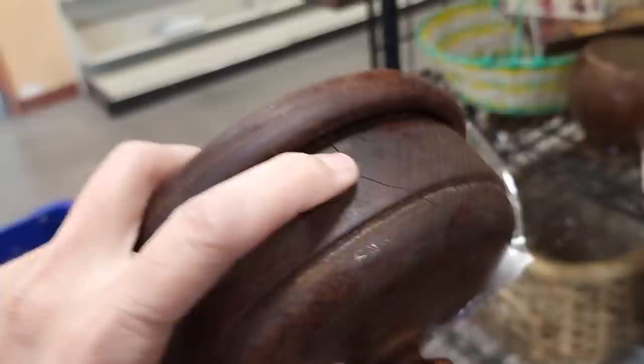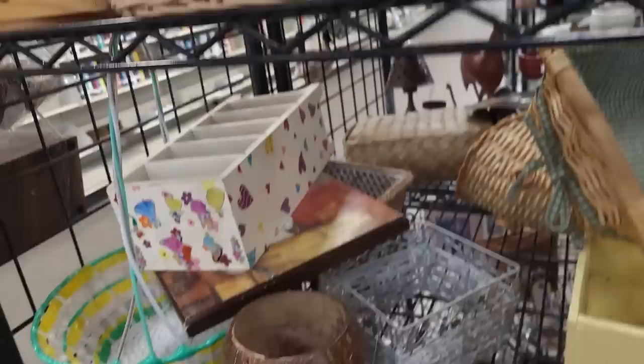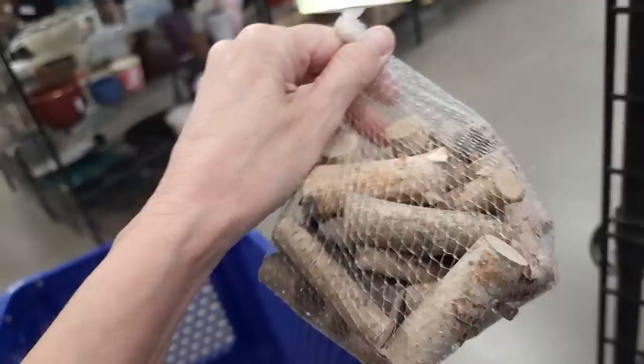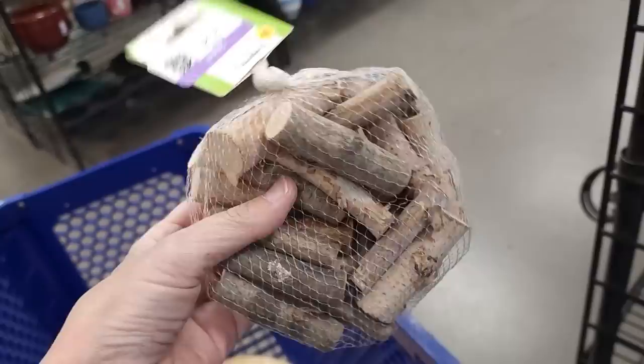Yep. Wood cracks, too. It isn't just the pottery and porcelain that cracks. Gotta look for the wood cracks around here, too. That's too bad. These are super cool little logs, perfect for my little project that I will be starting soon. Now that my office is almost done, I'll give an office update very soon because it's getting close to being exactly the way I want it. I have been working hard, believe it or not.